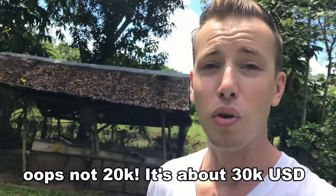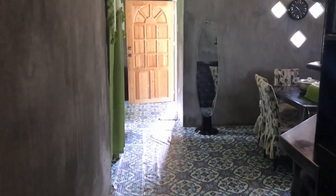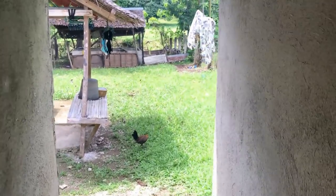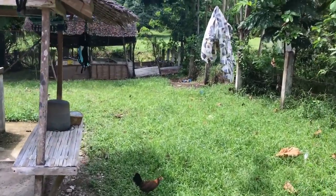Relaxing. For only a little over $20,000, you could own this place. This could be yours. Man, if I would have found this a long time ago, my gosh, I would take this place. I'm jealous. I wish this was mine.